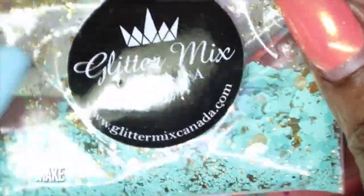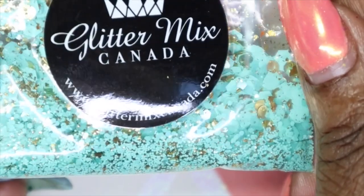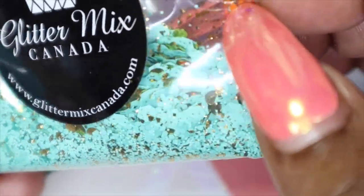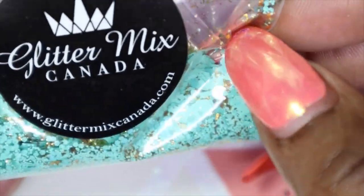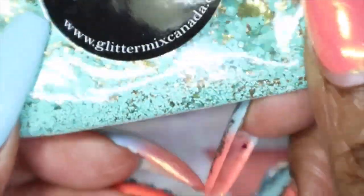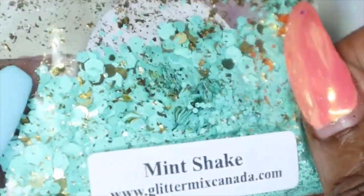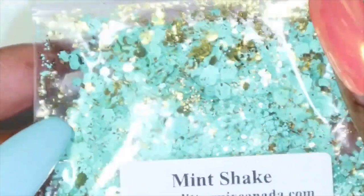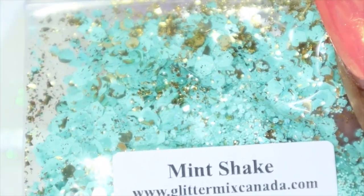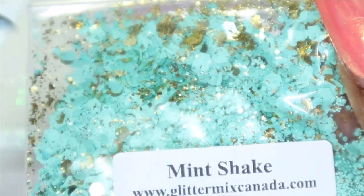Next is this lovely glitter. This has some light green hex glitters and some gold hex glitters. I'm seeing some little gold flakes in here as well, some micro glitters in both mint and gold. This one is called Mint Shake, and it is part of the hashtag OMG collection. Remember my previous video, I shared the namesake of the collection, hashtag OMG. Well, yes, Mint Shake is part of that collection.